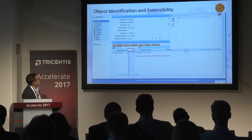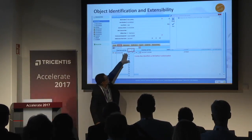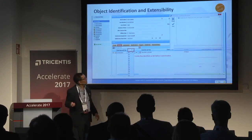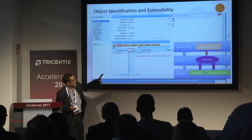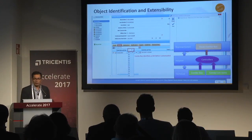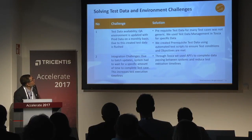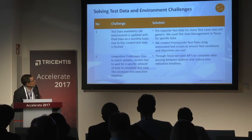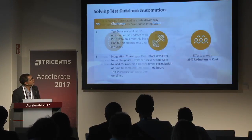Here's an example of that calendar control that we could not recognize. This was identified as a div before we did customization, right? We wrote a DLL which extended Tosca, and once we dropped it in, it was able to recognize that particular thing as one component, right? I think I spoke quite a bit about data and integration challenges. Fundamentally, by extracting data from test cases and leveraging APIs, we were able to meet both of these issues.